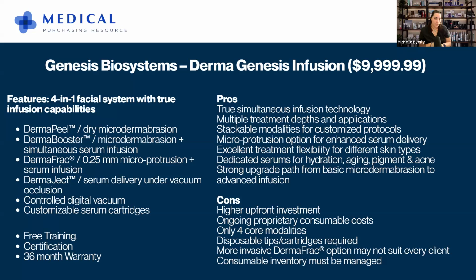The pros of this device is that you actually get infusion. There are very few devices that do true infusion, especially while doing microdermabrasion, so it's one of the very few that I've seen out there. It is easily stackable, like pretty much all of them are great at being stackable. So it's one of the benefits.